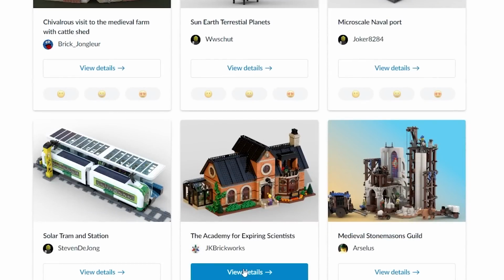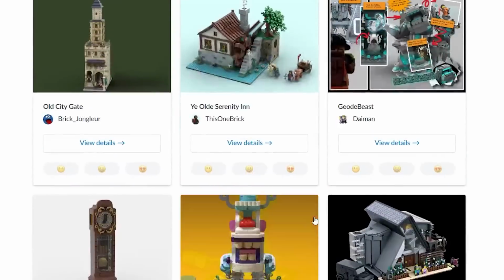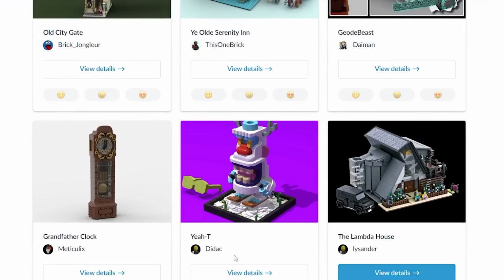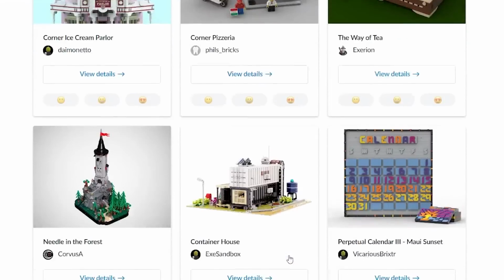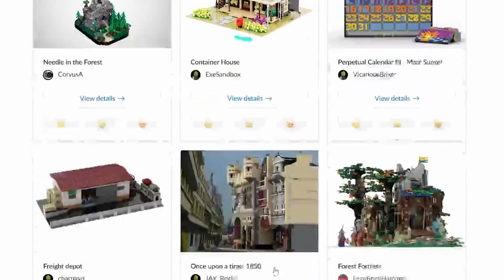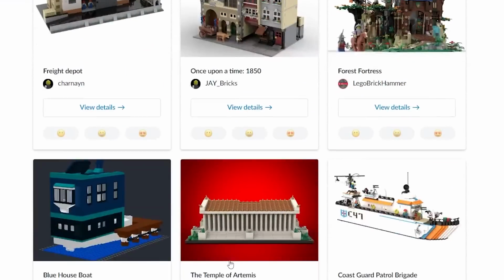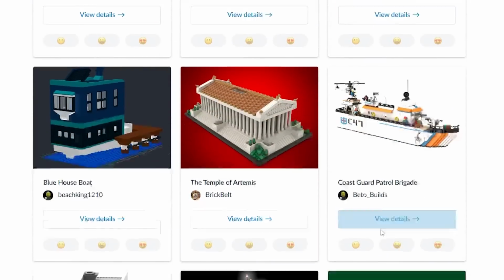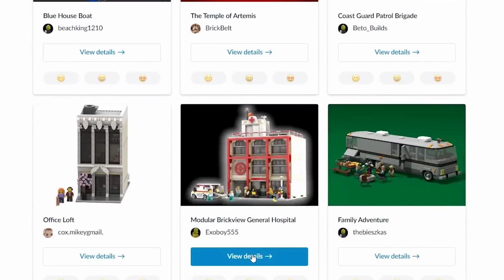Hey, JK Brickworks. That's cool. The Academy for Aspiring Scientists. Looks like a good modular building. Same with that one. Wow, look at that house. Some of these designs are out there, aren't they? That's for sure. The Forest Fortress. A giant Coast Guard boat. Look at that RV. Holy cow, and that hospital, dude.